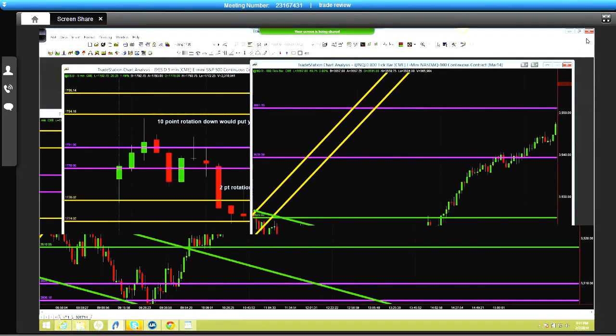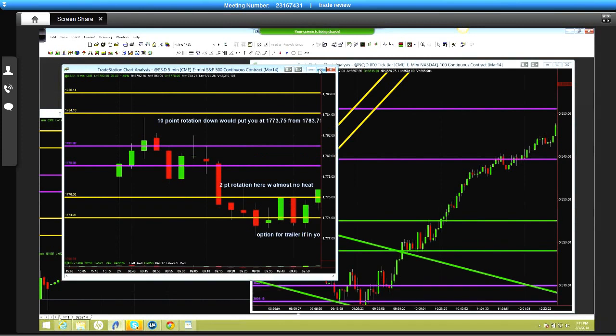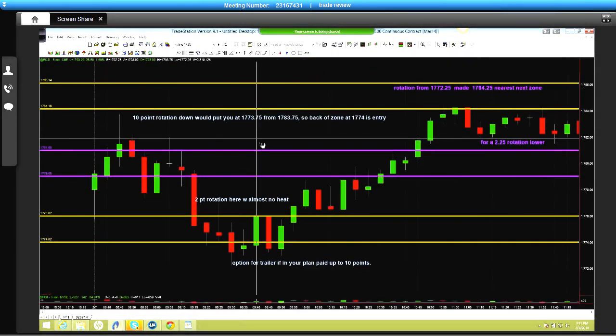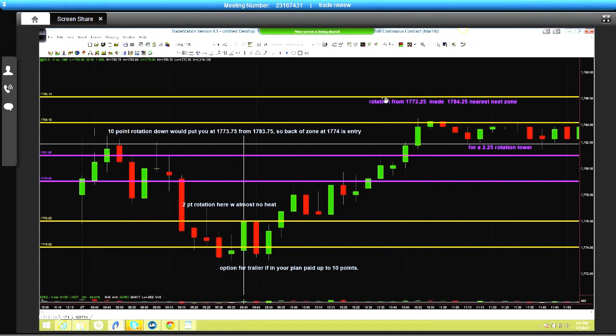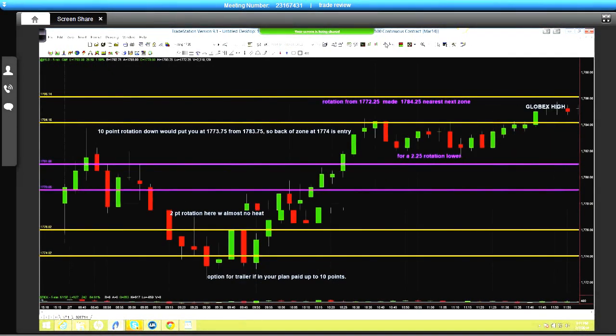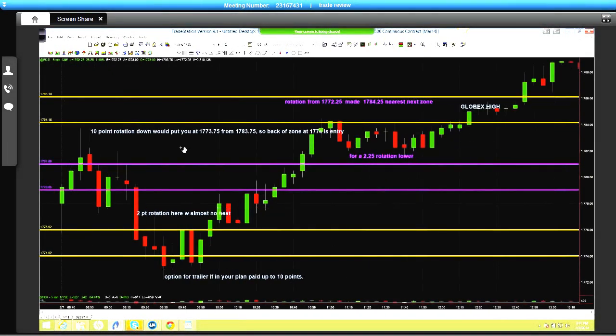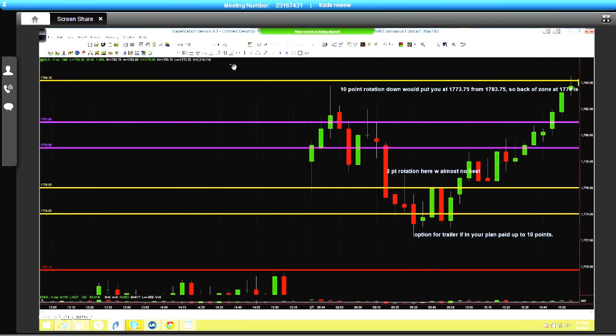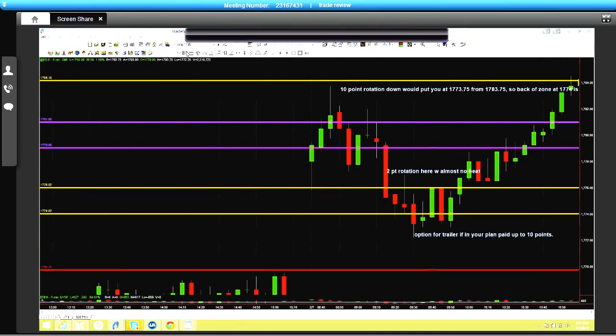How do I want to start this effectively so we don't go into too much detail, but it gets the gist of the situation? So, this morning we had covered a couple of things that were concerned. The first thing that we were looking for was the possibility of an open drive higher, and we got close to that type of open, right? Right here.